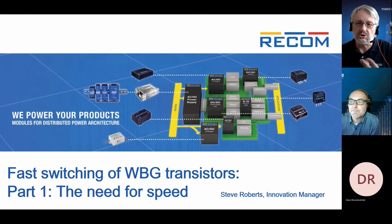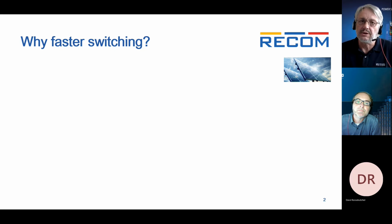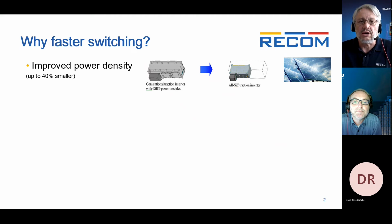The reason why we're seeing switching frequencies going up and up in power designs is manifold. One of the main reasons is that there's a huge need to reduce the size of the power supply. If you increase the switching frequency, you can improve what we call the power density. That means you get a lot more power in the same size, or alternatively, in the same size, you get 40% more power. This is all to do with increasing the switching speed, because the other components that you need, such as an inductor or a capacitor, can be made much smaller if you have faster switching. It's basically a direct relationship between increasing the speed and reducing the size of the filters that you need. So that's the driving force behind it all.